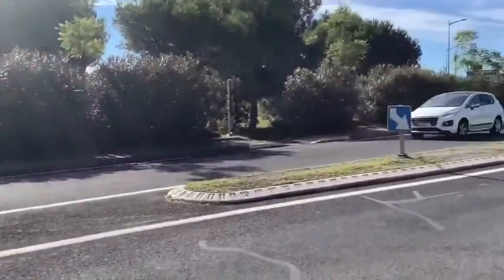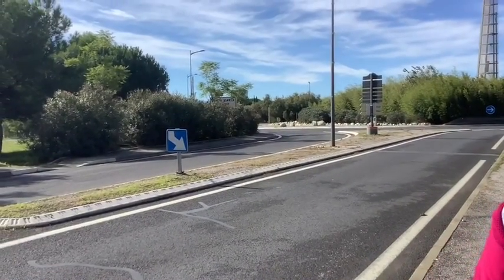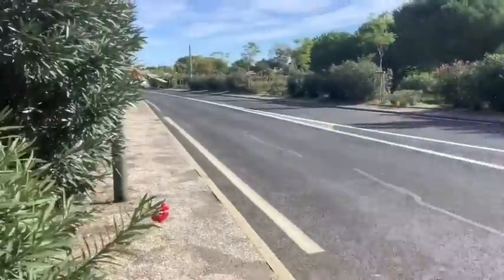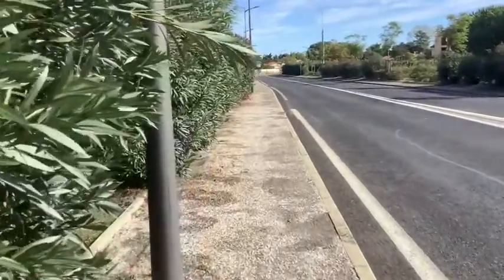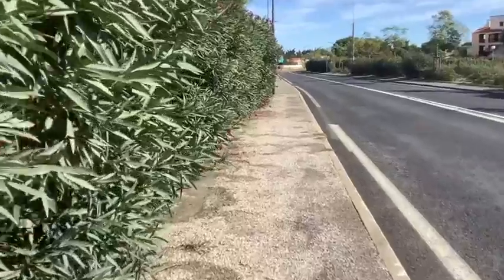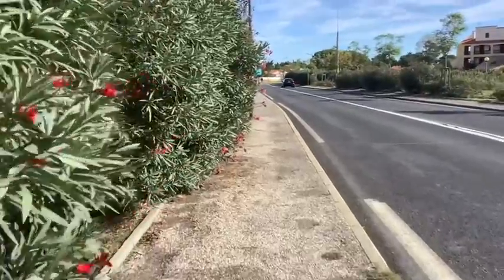Back that way is the roundabout, and we're parked on the other side of there in the aire. And then we're heading down this way to find the seafront. It's a bit further away than the last time we were parked up at Saint-Pierre. That seafront was about 200, 300 yards away. This is a little bit further.